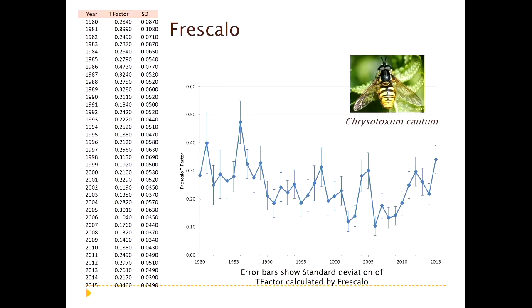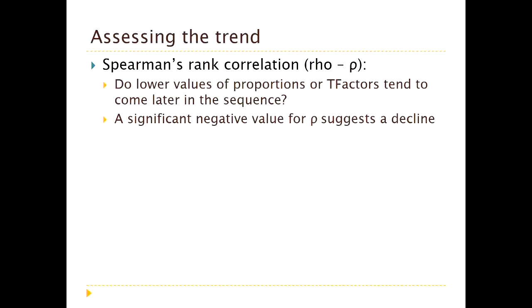Now, how do we make that into a trend? Well, this is a method that was suggested by a guy called Theo Zeegers, who produced the Dutch Hoverfly Atlas, and he used Spearman's rank correlation.